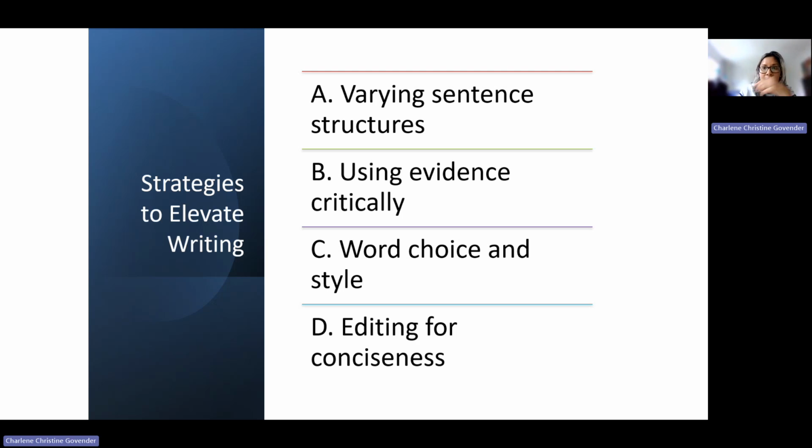The second strategy that you can employ is to use evidence critically. Now, you may already use evidence, and you should be using evidence in your writing, but we want to focus on using it critically. So it's not just summarizing your sources, but evaluating them. This is when you look at your sources and make an informed decision on what you've been reading.